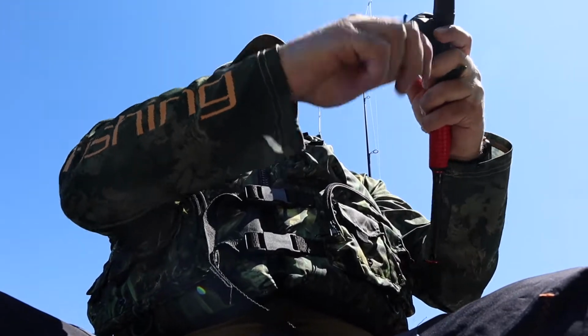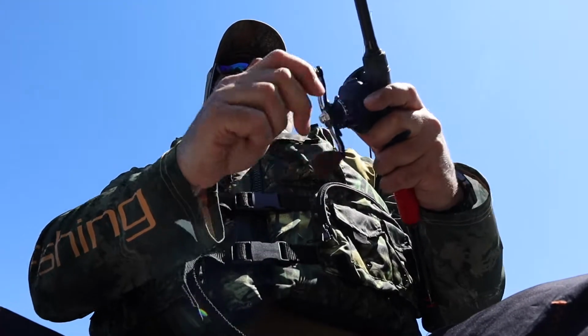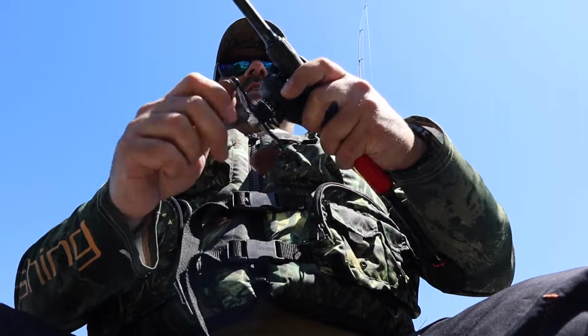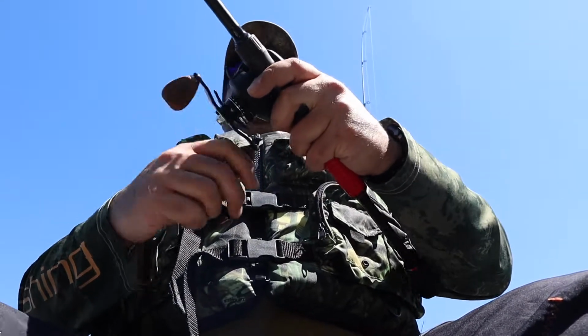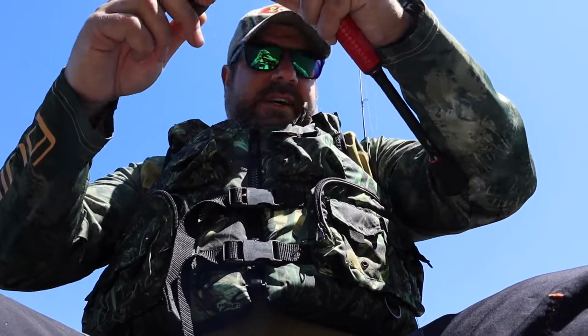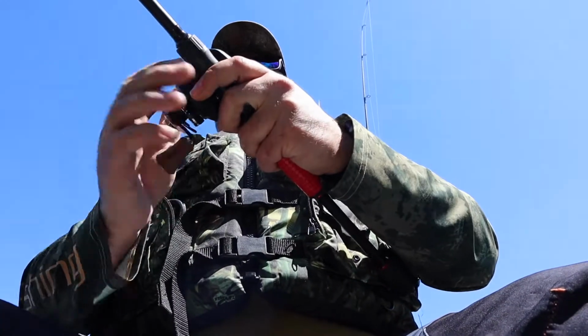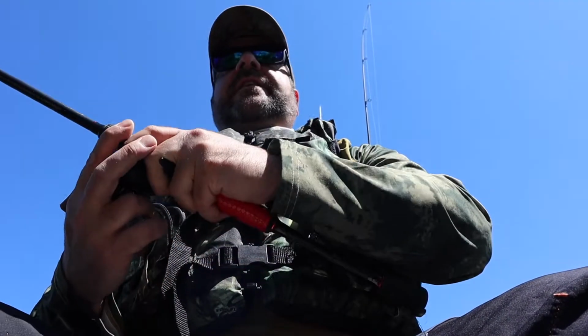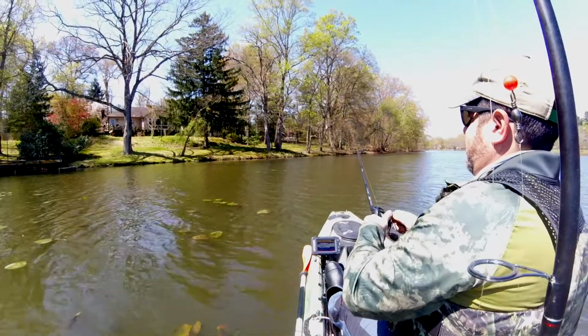Just gonna launch right near the dock. I'm throwing a purple and red crawfish. That's what they seem to bite on. So if not, I'll switch it up. I have some Sankos. And we go from there, guys. Yeah. All right.